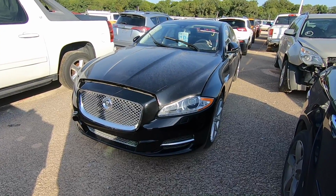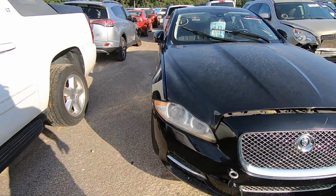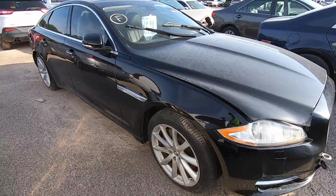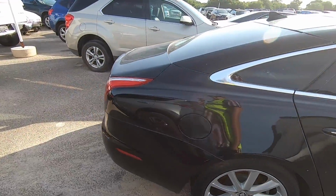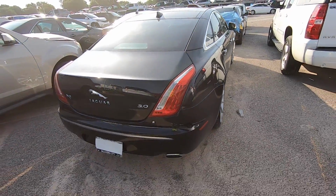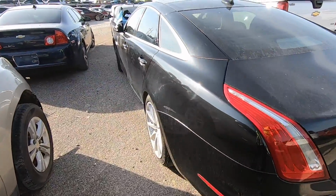Next, we have a flood car, a 2013 Jaguar XJ. It is a beautiful car. Doesn't look anything like the XJ8 that I had. I had an '04 XJ8. Obviously, this is quite a bit newer. And I'll tell you what, man, I think this car is absolutely gorgeous. I really do. Man, I love this car.